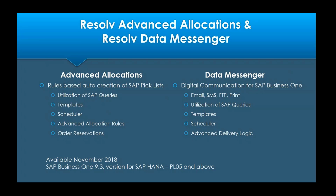With the release of our advanced allocations module, we are rolling in the features from our order reservations module, and that module will be discontinued or incorporated into the advanced allocations. What that allows you to do is pre-allocate incoming inventory from purchase orders, transfers, and containers to outbound demand, such as sales orders, production orders, and so forth.